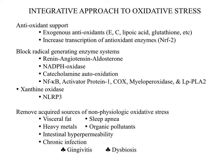Now, we can throw cold water on the flames with exogenous antioxidant support, or we can increase the transcription of antioxidant enzymes by recommending our patients take NRF2 translocators. We can use drugs. Our goal is not to render the patient dependent upon drugs, but if the patient's at high risk for an adverse event, if we're practicing secondary as opposed to primary intervention, drug therapy is appropriate.